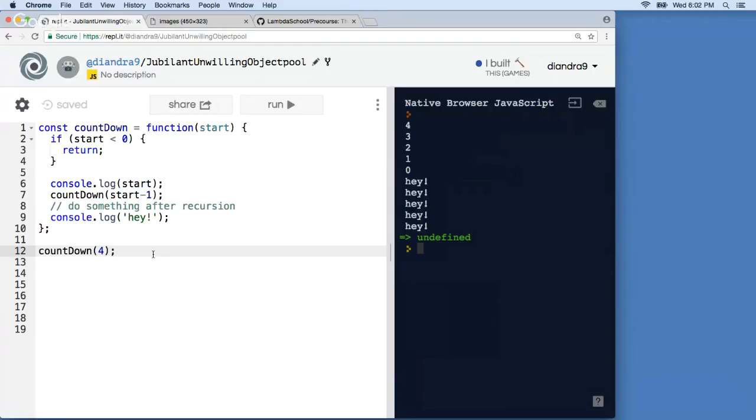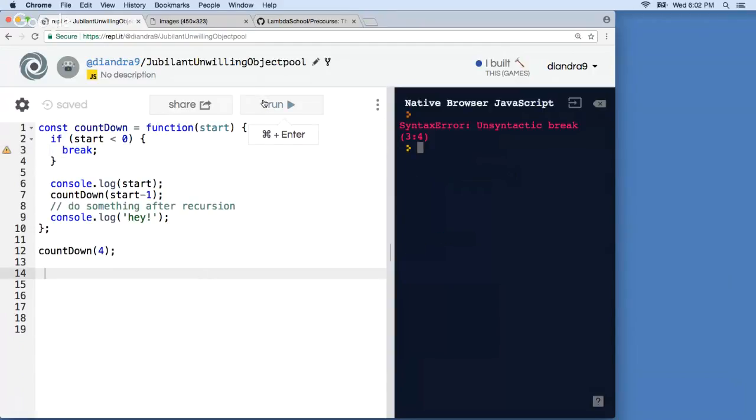So Sebastian asks, why doesn't it work if we change the return statement to a break statement? All right, so let's try that out and see what happens. Will it work? What do you guys think? So we got an error, unsyntactic break. And that's because break statements are not designed for functions. They do something similar to the return statement, but the context is different. So if you ever want to quit out of a function, you always use return.